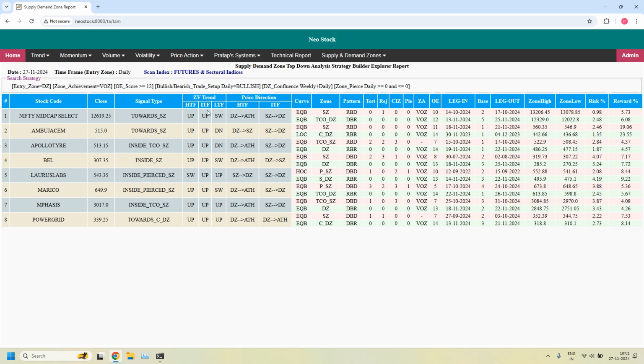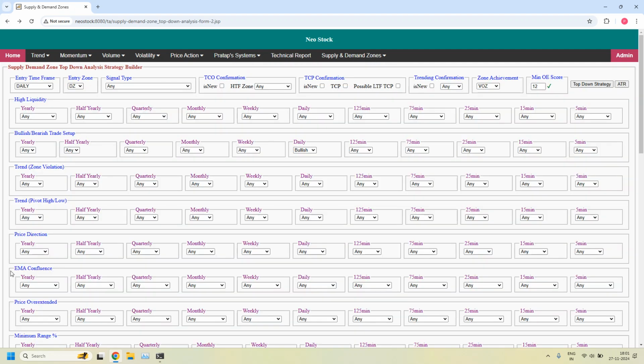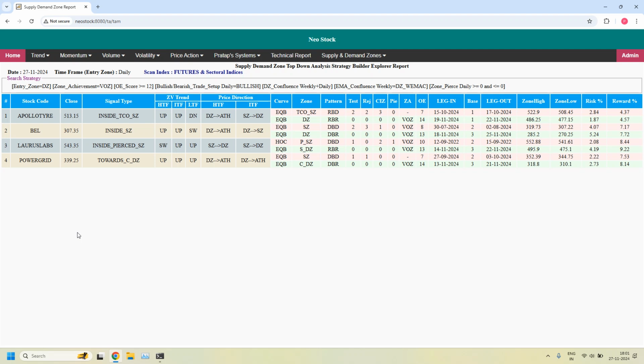And the weekly trend is up. Weekly means ITF time frame. So the ITF trend, weekly trend is up. If any of these weekly demand zones are having weekly EMA confluence, they are even more high probability setup stocks because the daily zone is part of the weekly zone. So in the EMA confluence at a daily time frame, I am selecting daily demand zone. Sorry, I made a mistake. Weekly demand zone, because the daily demand zone is part of the weekly demand zone. So weekly demand zone having weekly EMA confluence. With this filter, I got 4 stocks.